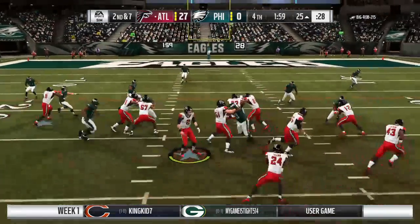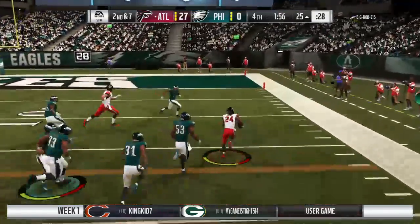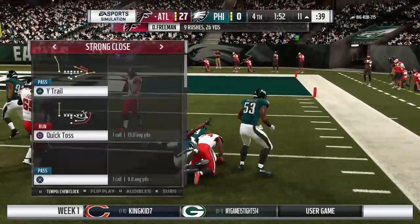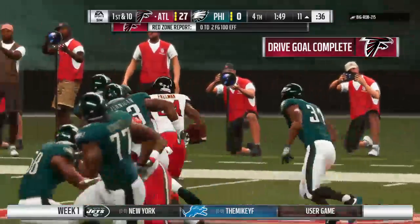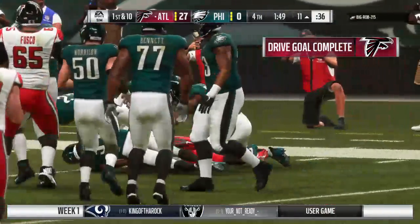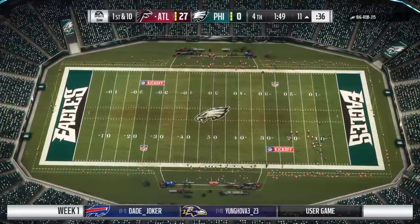4th down. Now the pitch to Freeman. And down inside the 15, shy of the 10. That one goes for 13 yards, and it moves the sticks. Coming in, he really liked his chance of having a big year based on a terrific offseason. And runs like that on opening weekend show that he's right.